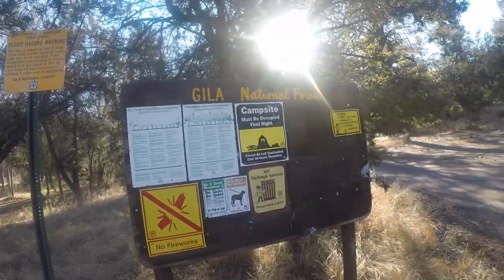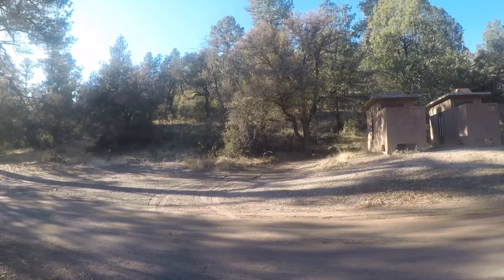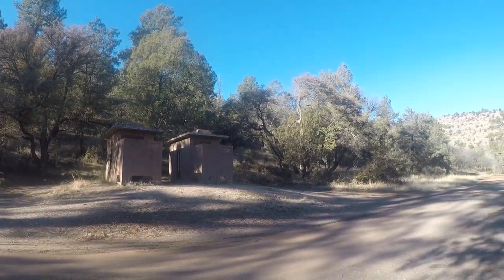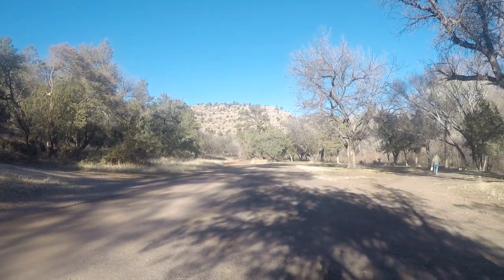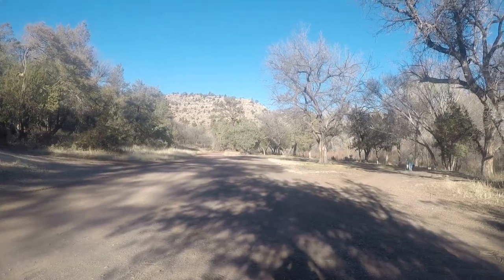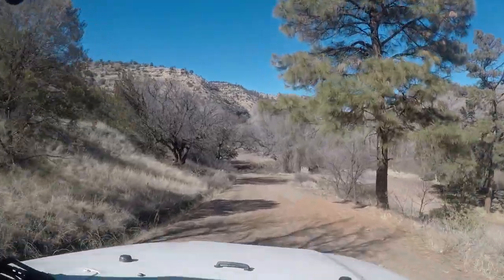There's actually two pit toilets, and in our season, only one of them was open, and there definitely is no trash service. So a great wide open space at the bottom of the hill when you first enter the campground. Let's go ahead and drive it and see what it looks like.